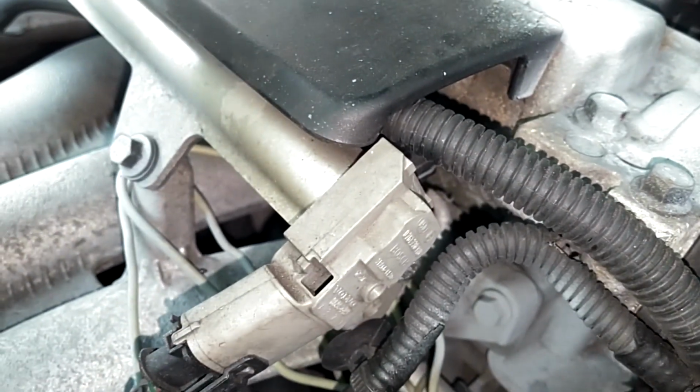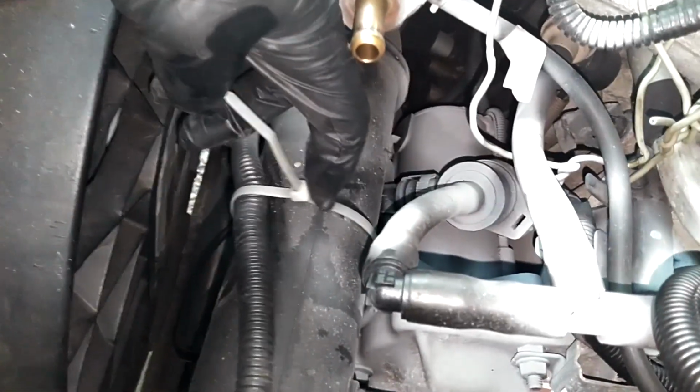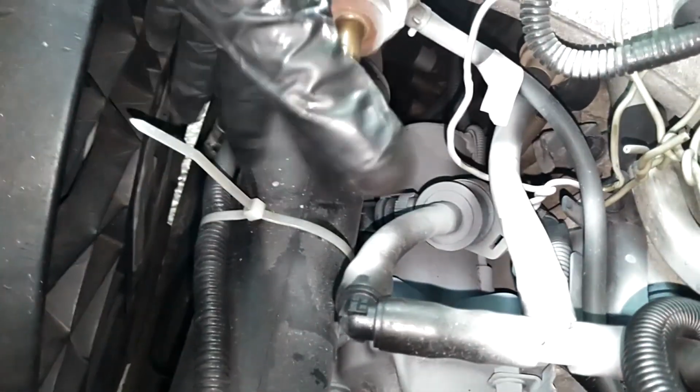Next I'm going to unplug this what appears to be a purge valve. It's got a harness on the back of it. I'm going to release that harness, see if I can pull that up out of the way, and then I'm going to get this intake tube. So I'm going to have to cut this zip tie he's got here.